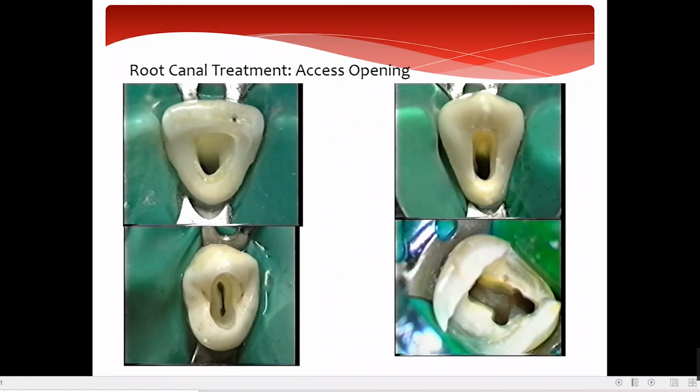These pictures show the first stage of root canal treatment, or access opening. The access opening means that the tooth has been opened from the top. In these pictures, you can see that the canals have been found, shown as black spots on top of the teeth. The picture shows upper teeth, which show various canals.